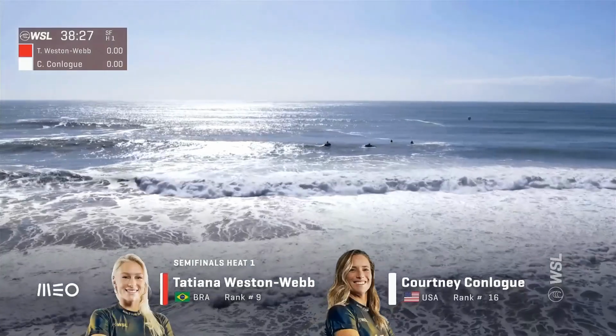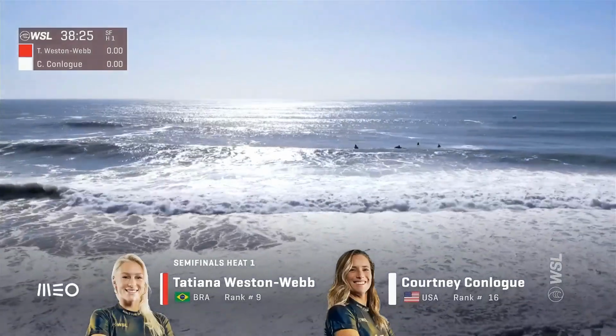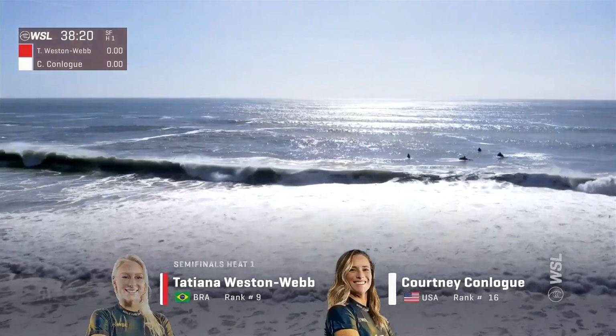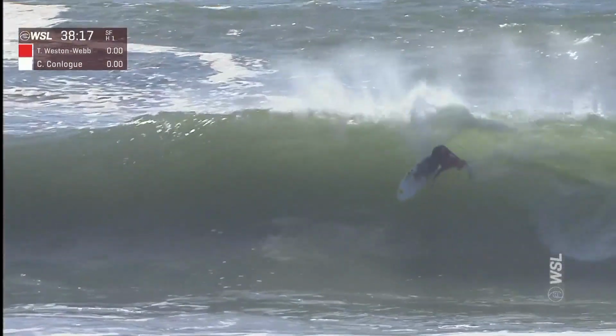We're really blessed to have an afternoon like we have. The only hard part is the glare on the water. Other than that, it's absolutely pumping out there. The winds are light offshore, tide's moving in, and the surfing is red hot.